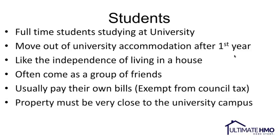Now, it's very, very important with students that the property is very close to the university campus. Students are, unfortunately, what's the word I'm looking for? Lazy. Lazy is the word. Because of that, what it means is they want to be able to roll out of bed at 5 to 9 and get into their campus at 9 o'clock in time for their first lecture. Oh, no, sorry. What I mean is they want to be able to roll out of bed at 5 to 11 and get into campus for their first lecture at 11 o'clock. And so proximity is really, really important.